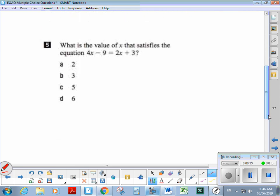What is the value of x that satisfies the equation? Hint, hint. Treat it like an algebra equation. Solve for x. Pause the video now, please.